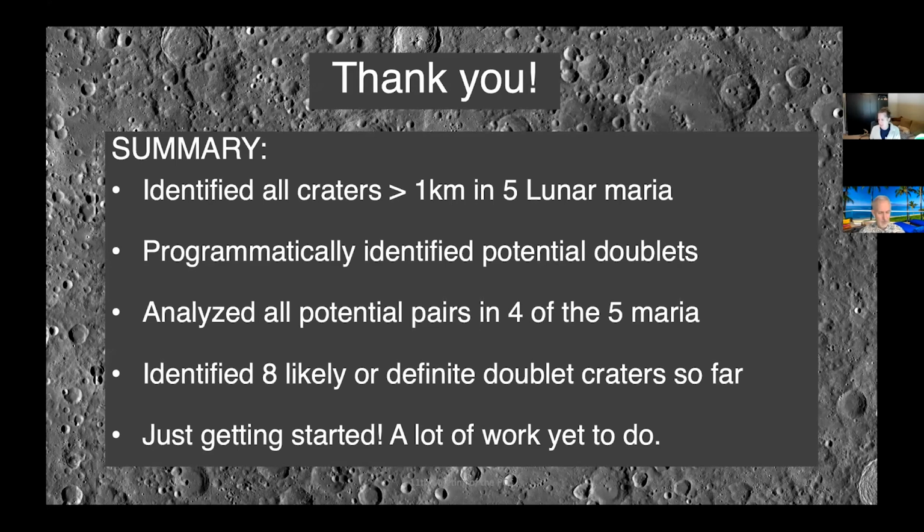So I'll just note real quick, yes, there are a lot of secondaries in my database for the moon. First question from Paul Schenk. Can we be sure a later impact would not produce a false septum, which would be difficult to recognize as such after significant degradation?